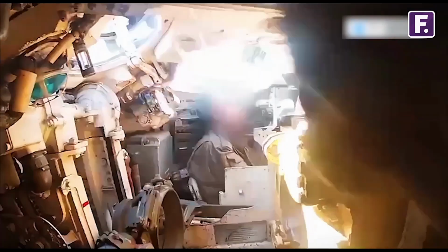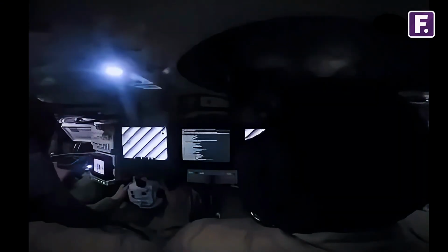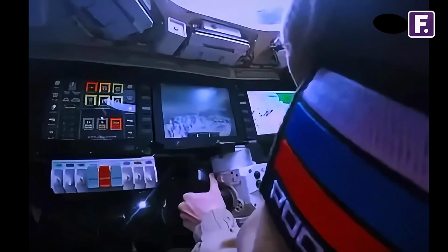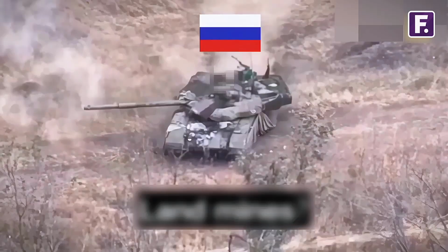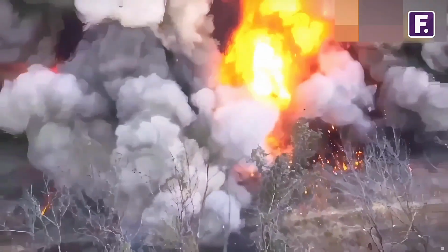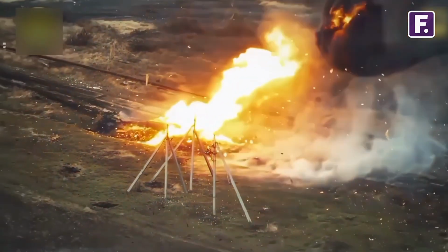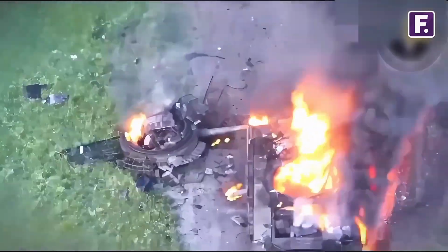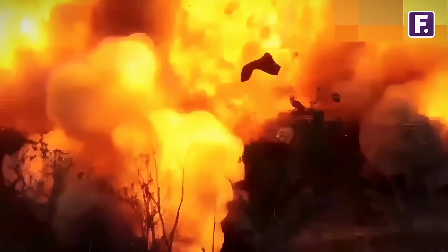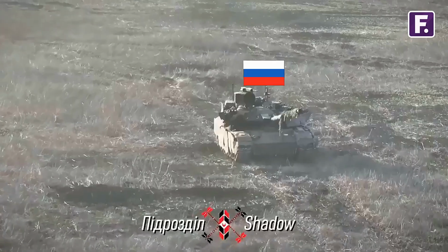Most Russian tanks, including the T-72, T-80, and even the newer T-90M, use what's called an autoloader carousel system. In simple terms, the ammunition is stored right under the turret, inside the main crew compartment. That means the shells, propellants, and explosives are sitting directly beneath the crew members, exposed and unprotected. So when a mine detonates beneath the tank, or a drone hits from above, it often ignites the ammo rack. The result is catastrophic. A massive internal explosion, the turret blown off, and the crew stands almost no chance of survival.